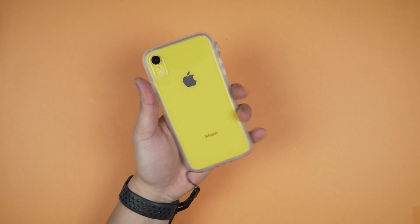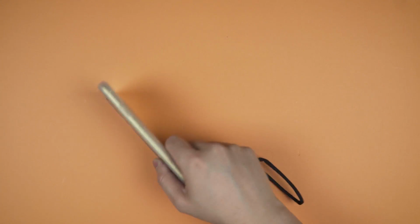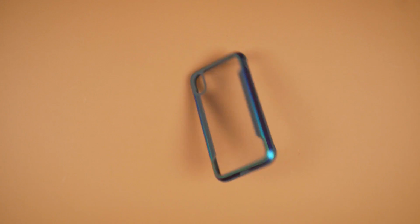Wow, it surprisingly did alright. Scratches aren't super evident, and again, the bright yellow covers up the rest. I'll admit, the Catalyst Impact Protection case is my favorite clear case of the bunch.